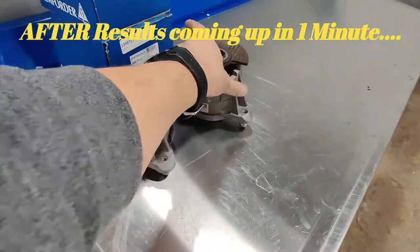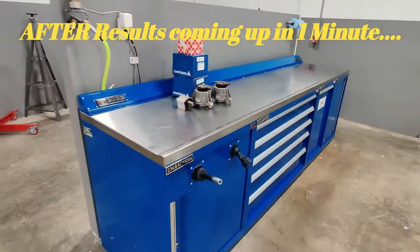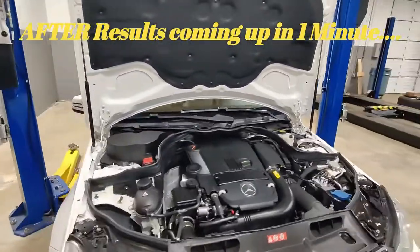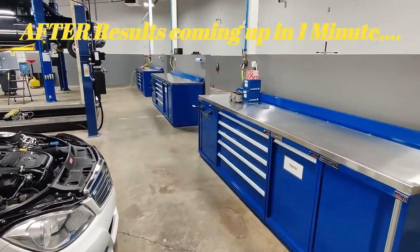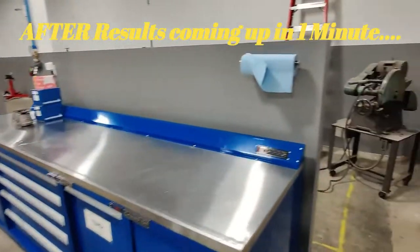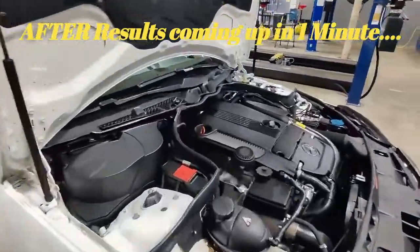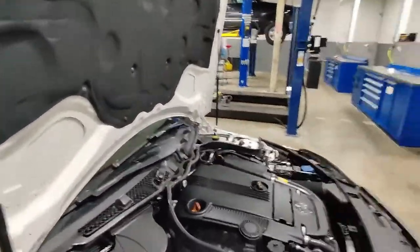These are the old mounts, and thanks to Stu's Garage in Auburn, Washington, I rented a hoist today for only $50 an hour, and they have around 13 stalls here. They provide all the tools. It's a nice environment here. It's good to be working on cars again. It's just a good feeling to be able to fix your own car and be in charge. So, project is done.